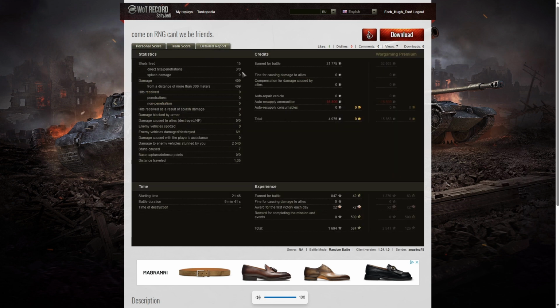15 shots fired, 3 direct hits on the enemy, none of them penetrated, but she did get 9 splash. Damage of 409, all of it at more than 300 meters. Damaged 6 of the enemy, kill 1. So unfortunately, she missed out on getting a Confederate. 2,540 hit points of stun assist off 7 stuns. And that gave her the second class tanker.